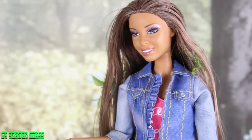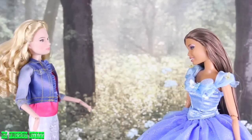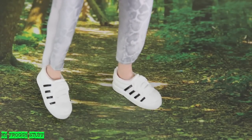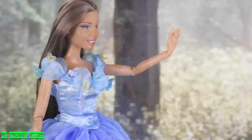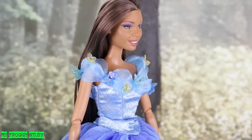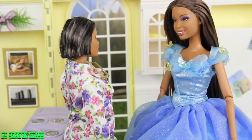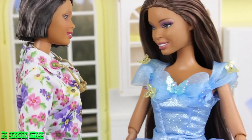I may not be a fairy godmother, but I can help you with that. What a great idea! Thank you so much! And these shoes are super comfy. And these shoes are... Wait, are they made of glass? Gotta go, bye! Wait, how am I supposed to run in glass shoes? Very carefully! Huh? Sophie, dear, why are you dressed in a gown? Grandma, it's a long story.